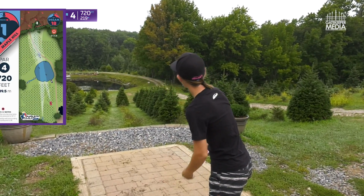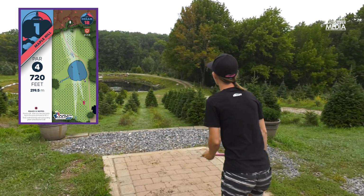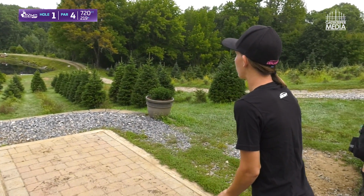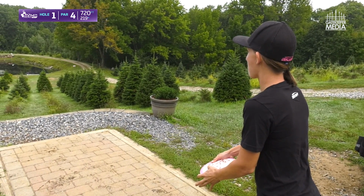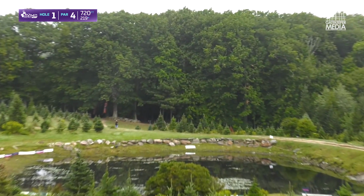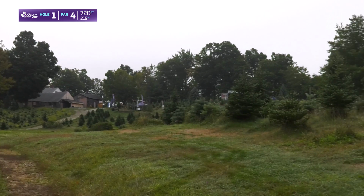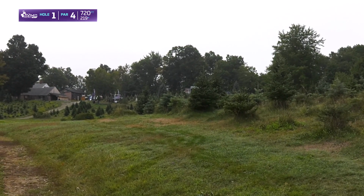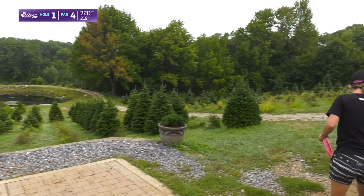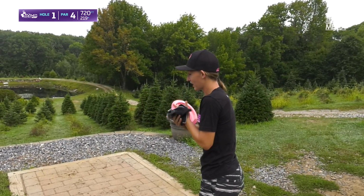Definitely want to make sure you clear the pond, obviously. But I don't really worry about that too much, just trying to make sure I land left enough so I have a good shot into the gap. Sit, sit. If you're a little too far left, there are some Christmas trees in the way, so you need a happy medium. Also, I just got this new nuke, so I want to try it out.